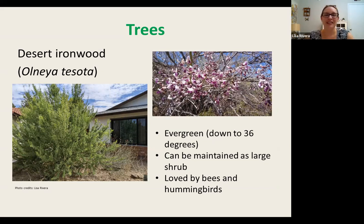All right, so first is desert ironwood. This is a tree, although you could maybe prune it and keep it more of a large shrub size. It does have evergreen leaves. Generally, when it gets really hot and dry, it might lose its leaves, but in general, it's green. And when you're lucky enough to have blooms, which doesn't always happen every year, they've got these beautiful lavender blooms that are loved by bees and.